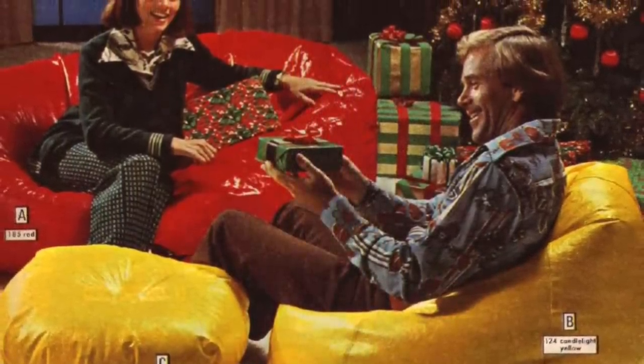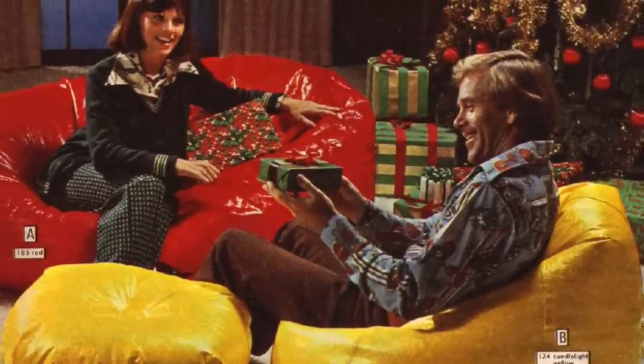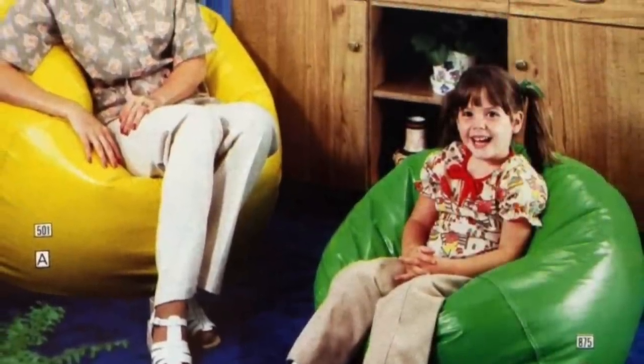Just about every bedroom needed a good place to relax and lounge, and the beanbag chair was the answer. This was the must-have chair of the decade, mostly because it was unusual and came in every design and color imaginable. The classic beanbag chair was made from vinyl and could be molded into that perfect spot to unwind after a long day at school.